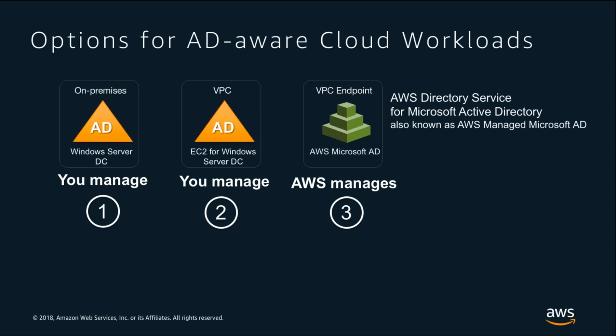So I'm going to dive down a little bit into Microsoft Active Directory, because like I said, it's a big component of what a lot of enterprise customers are using. And so there's three different ways that you can sort of integrate and deploy Active Directory. One of them is you can run Active Directory on-prem and then use an Active Directory connector, which runs on AWS, that would then delegate, if you will, or connect that user back to the Active Directory on-prem in order to do that authentication.